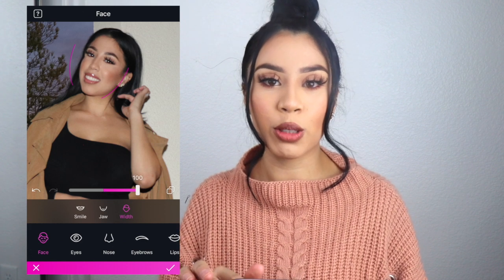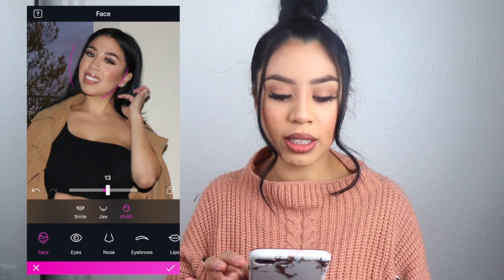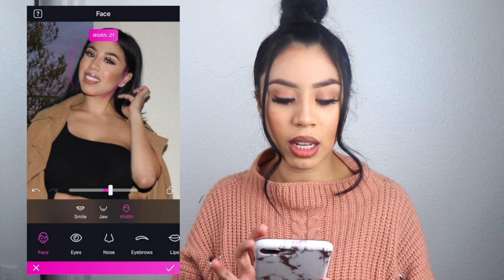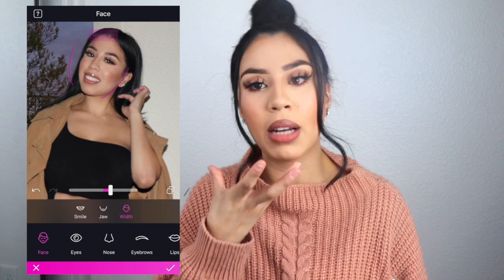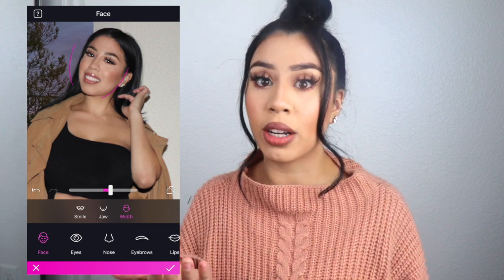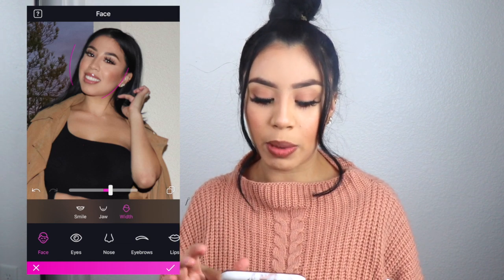So you do not want to go this far obviously, but if you take it up to 14, you can't really tell a difference. 21 is fine. I mean, I don't know if you guys can tell. Yes, no, yes, no. So it does kind of slim you up a little bit, not too much. Of course, you do not want to go crazy with this, remember, because you are gonna look kind of weird if you go crazy with it. So just kind of keep that in mind.